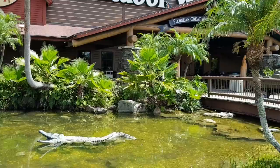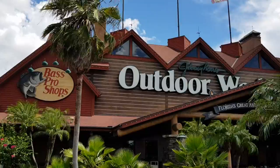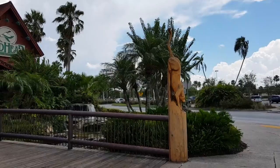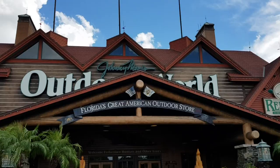On today's episode, I'm actually going to Bass Pro Shops, which is a gigantic outdoor world shop in the USA. They have fishing tackle, camping gear, boats, almost everything that has to do with the outdoors, as you can see. It's called the Great American Outdoor Store. This is one of many outlets in the US. So we're gonna go inside and check things out.